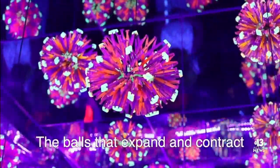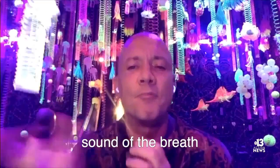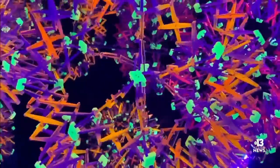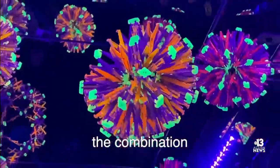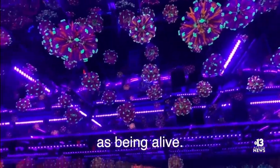Balls that expand and contract over the spheres that we have, by having them have the sound of the breath, you know, going like. The combination makes them leap into something where you almost accept them as being alive.